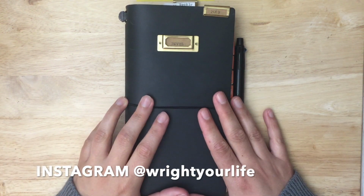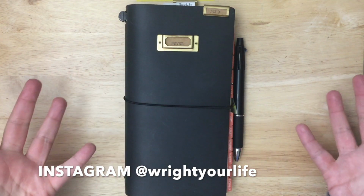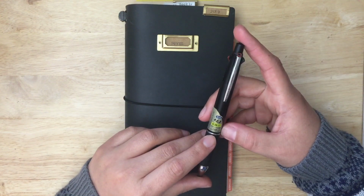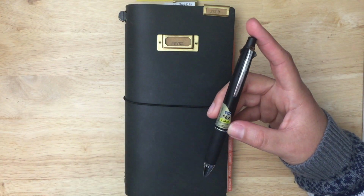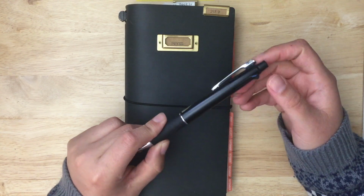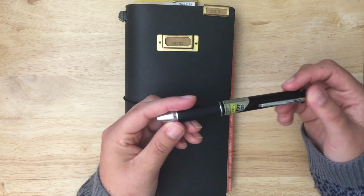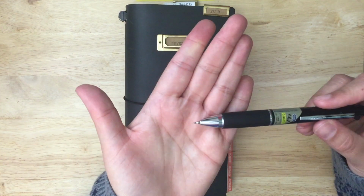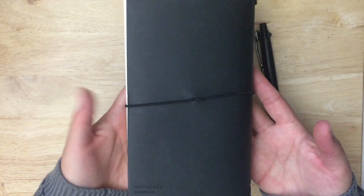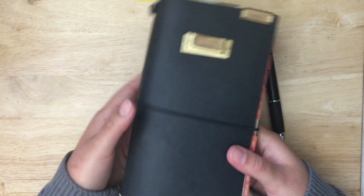So my setup for June, along with a hashtag hot and sticky challenge that I am going to be doing for the summer. The pen I'm using is a Uni Jetstream. It's a 4-in-1 in a 0.38, and that just means that it has the standard black, blue, green, red, and then of course it has a mechanical pencil. I'm still in my standard or regular sized Traveler's notebook by Traveler's Company in black.